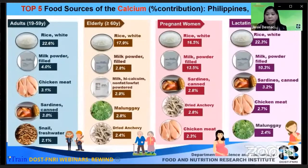Okay, so looking at the food sources of calcium in adults, elderly, pregnant, and lactating mothers, this slide shows that again, rice is the primary source of calcium since it is the staple food among Filipinos. Milk, sardines, dried dilis, and malunggay were also included in the top food source of calcium.